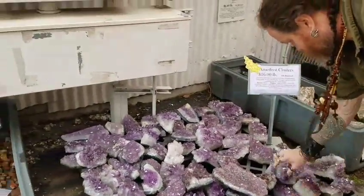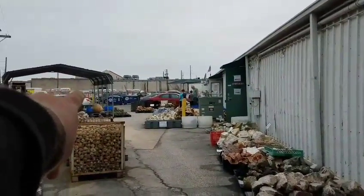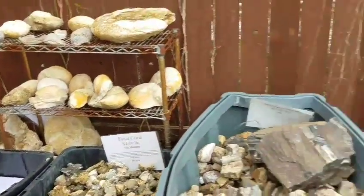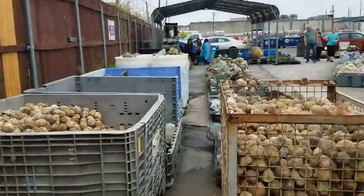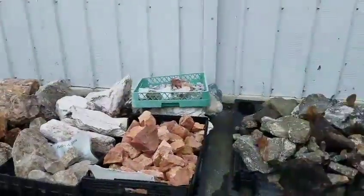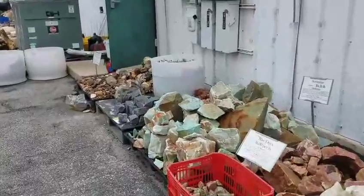They need a scale out here so we know what the heck we're doing. Oh my God, and it keeps going. Look at that big old piece of quartz out there. Oh yeah. There's fossils. Say fossils. I'm glad you went and got my camera, because I'd be going crazy. Look at all these little geodes. Probably not the best inside there, but still. Oh, wow. Look at that.